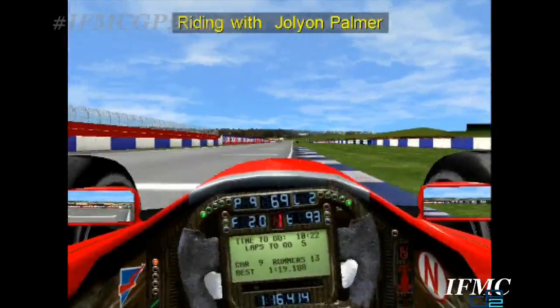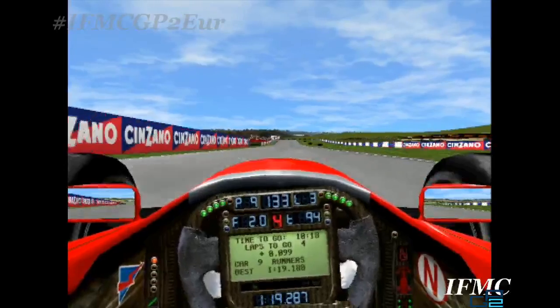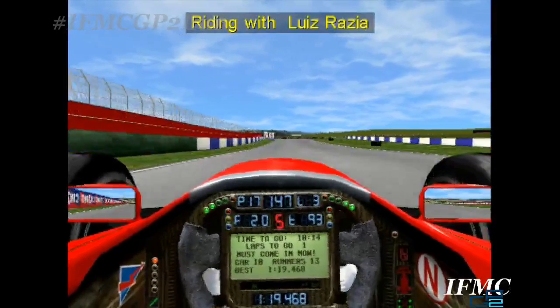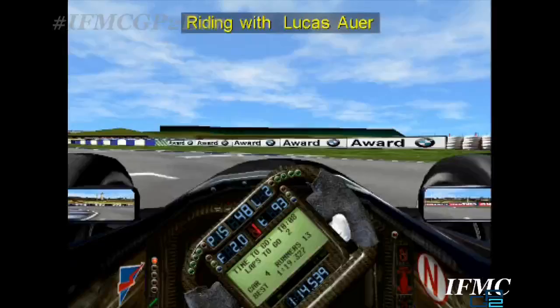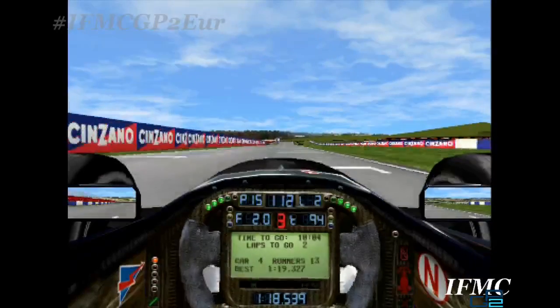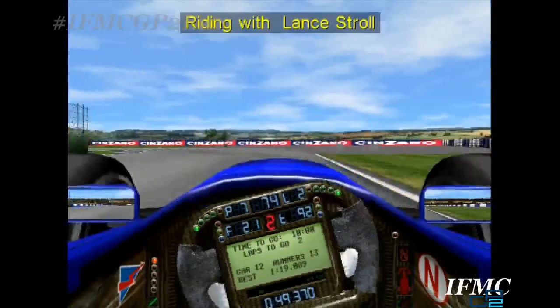Here comes Jolyon Palmer then heading out of the final corner. Onto the pit straight he goes, and Palmer crosses the line and stays 9th for the moment. His teammate goes up to 17th and has finished his final flying lap. So again, another disappointing qualification for Razzie, but still an improvement for him. Here comes Lucas Jura, the young Austrian now then heading out of the final corner in the Vortex racing car. Jura now then crossing the line and stays 15th. No improvement. He finishes off his laps as well.